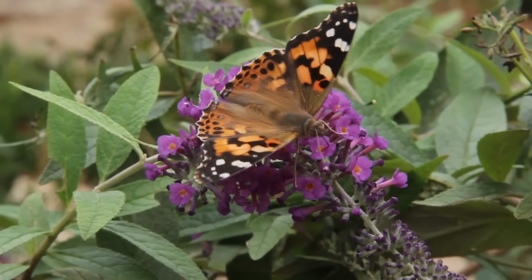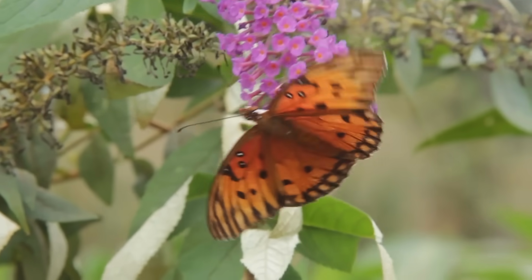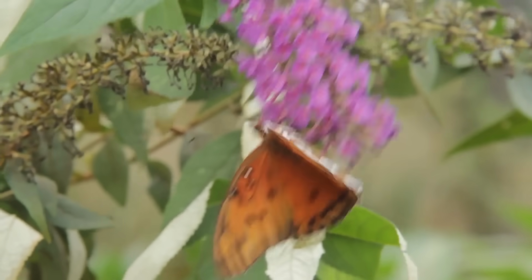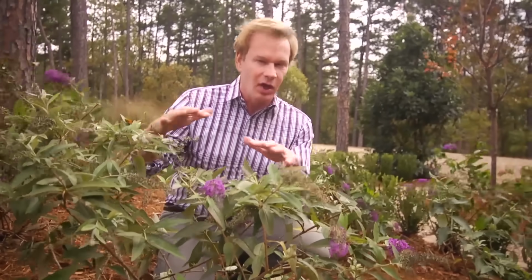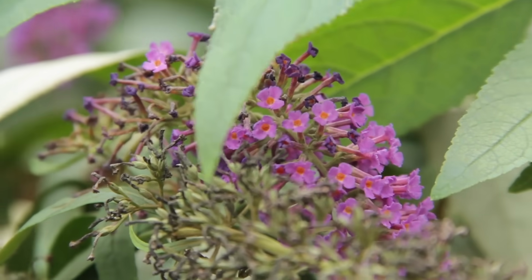I chose to plant these butterfly bushes here on this corner in a mass grouping, so they'll create a lot of strong visual effect. You want to plant butterfly bushes in full sun. These will grow to about 36 inches tall and then they stop. That's why I like this dwarf form, because you don't have to cut them back constantly.